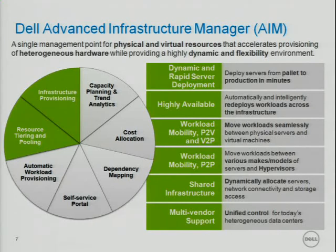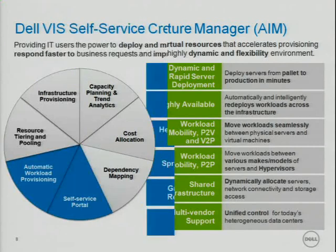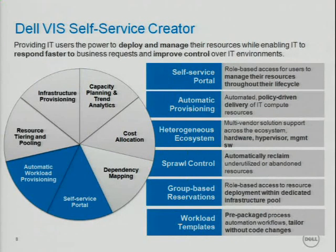I think I've covered all the topics on the slide. So we also talked about self-service creator, it being the workload deployment automation piece and the self-service portal. The one other item I want to talk about is sprawl control. So we talked about how it proactively does sprawl control by having business policies and IT policies.